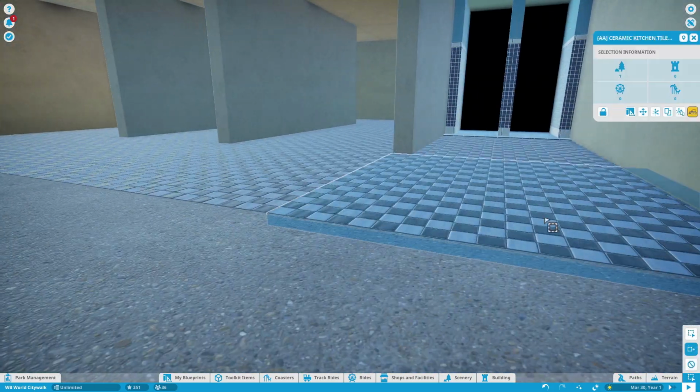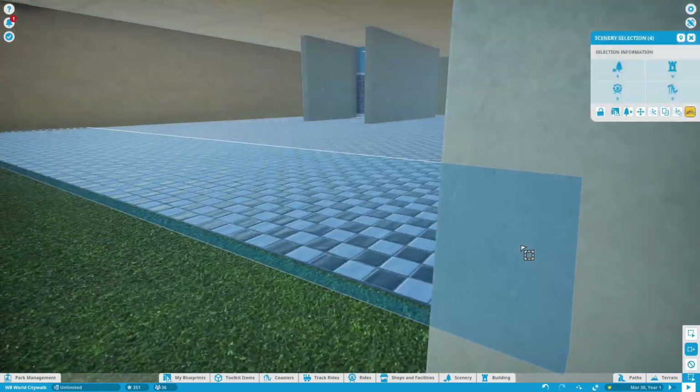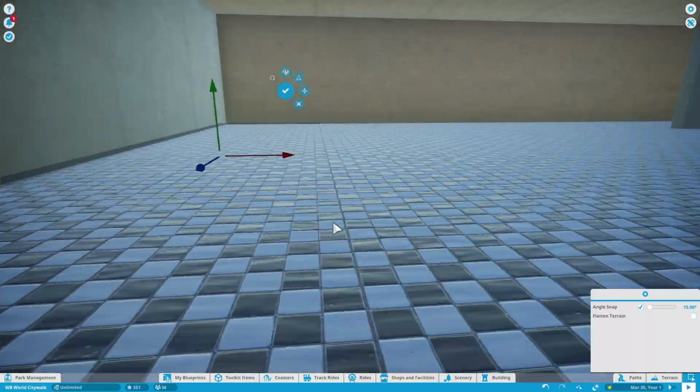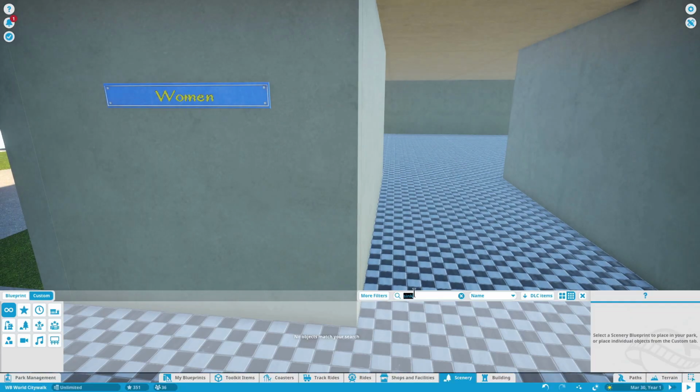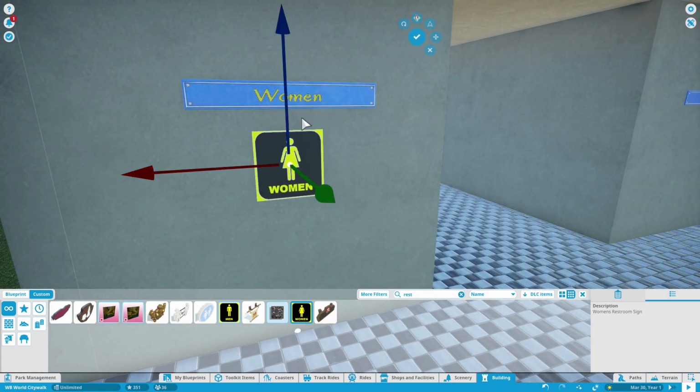Considering that I'm planning this park, in my mind, it's going to be a park that is set in Texas. Yeah, people in Texas would want both a men's and a women's restroom, not everybody using the same one. So I'm going to go ahead and keep that sort of realistic here.